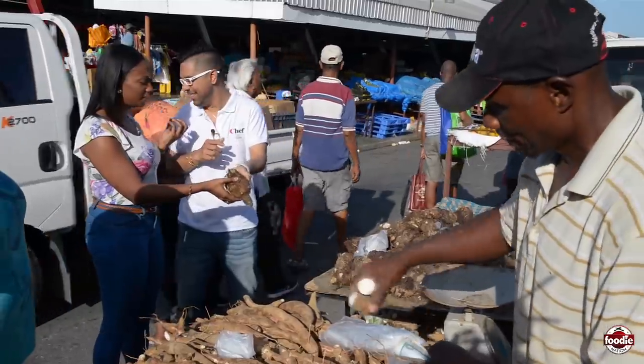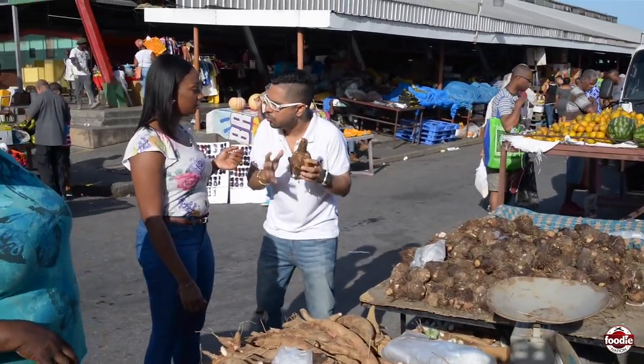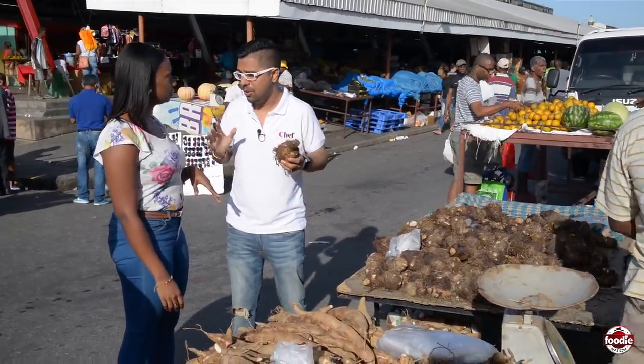Where are the leaves? Well, that's the thing about it. We use the leaves to make the kalaloo. This is the actual root. So you call this dasheen root. The leaves are on top, the root below. You peel this, you boil this, and you fry this up nice with some good salt fish. You're good to go, especially on a Sunday.